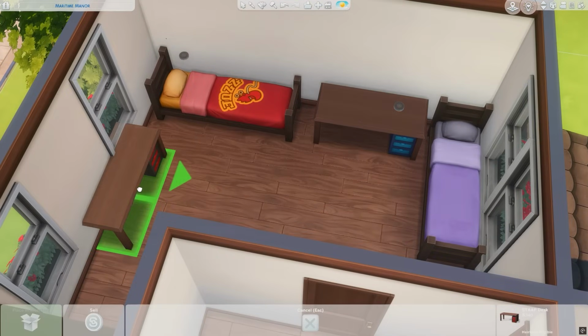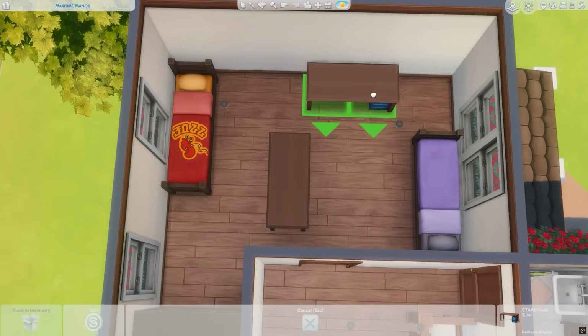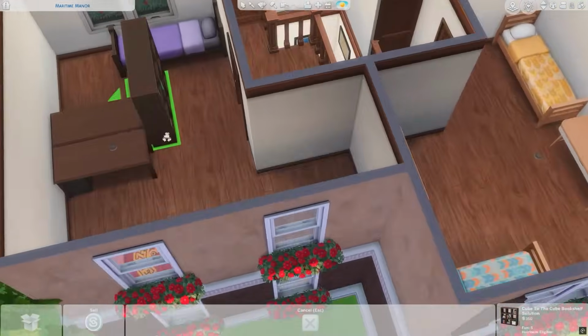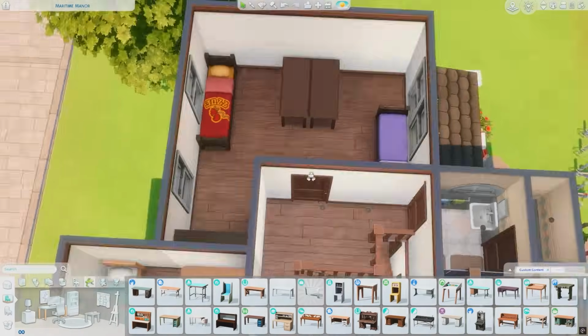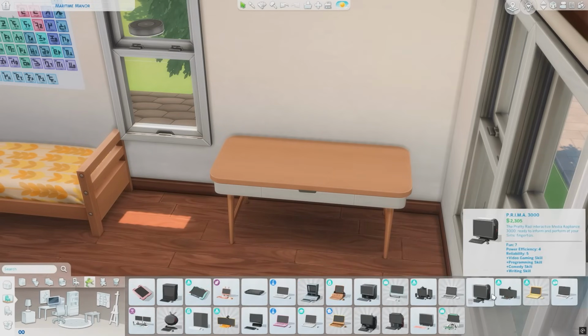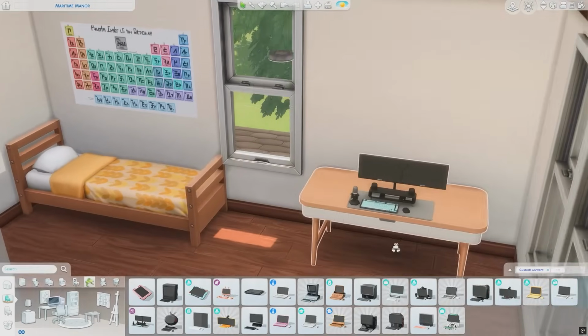So this room has some beds from university and desks from the kid room stuff pack, and the wood tones are matching pretty nicely in here. So I thought that worked well, but it doesn't match the other rooms. Anyway, the first one we decorate is the first one I placed down, which is these items from Dream Home Decorator.